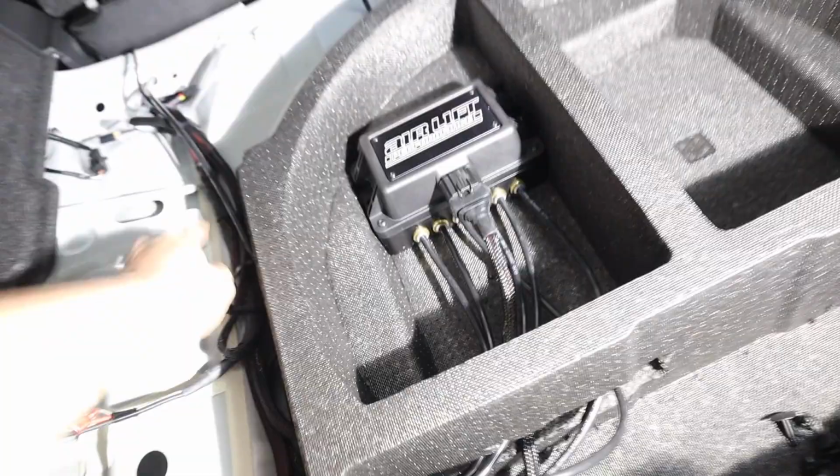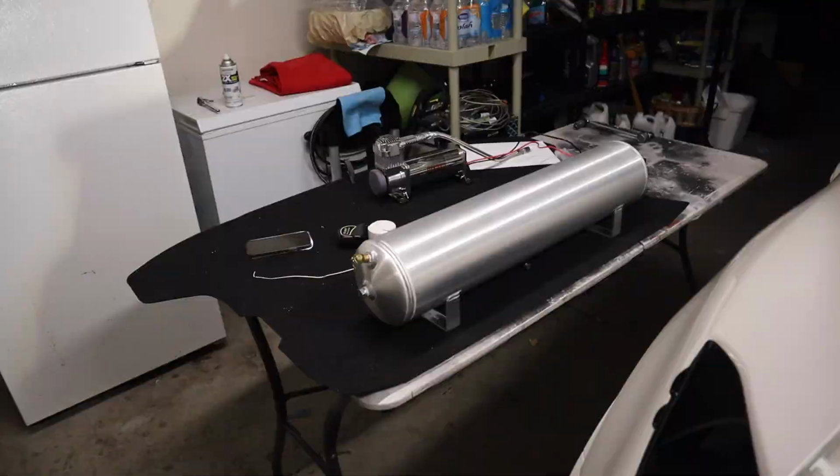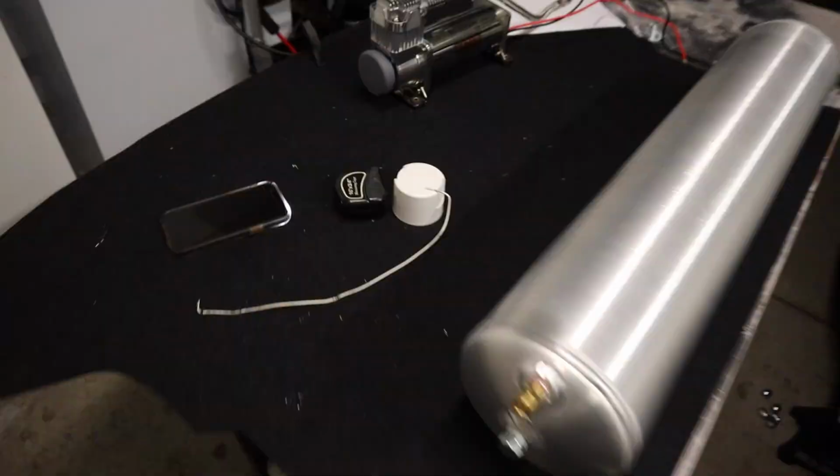Spent a lot of time trying to do this, and like I said, I'm really happy with how it's coming out. All that's left to do is drill down the tank to the floor mat and put the trim pieces back. I still have to connect it to the battery as well, so that's gonna be the last step. But yeah guys, bagged BRZ very soon.